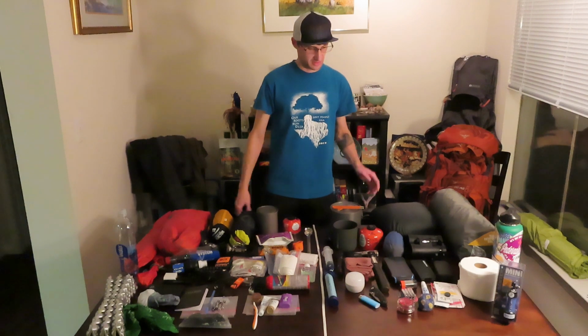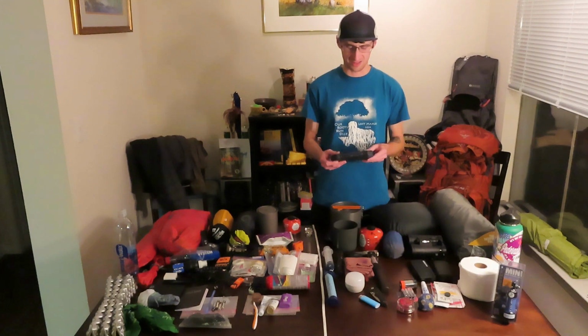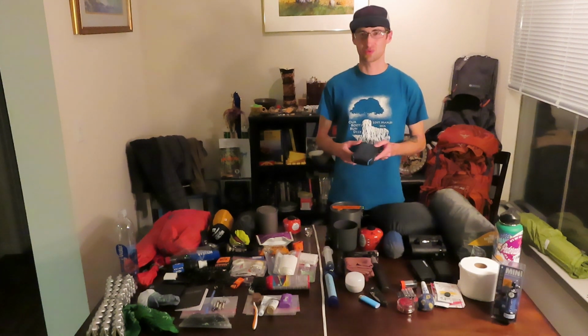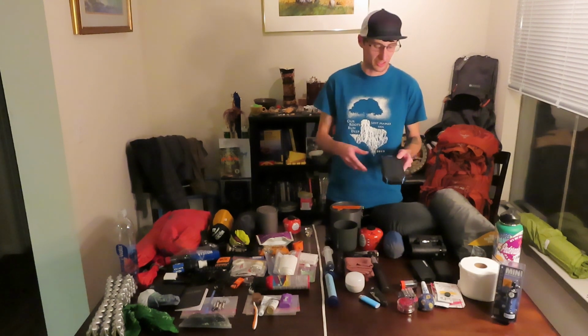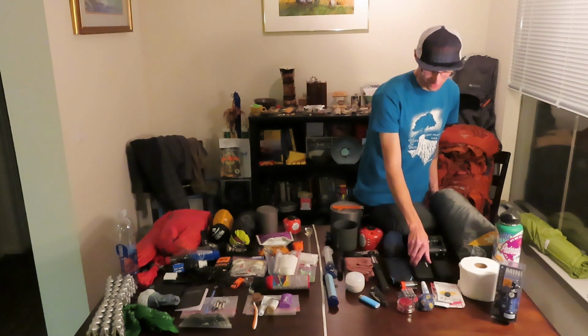What else? Some electronics on this side, things you may want but don't really need. Especially something like this. This is a solar charger. This thing probably weighs like 1.5 pounds. It's crazy heavy. Would maybe be awesome for car camping to charge your phone if you're hanging out by the river, something like that. But listen to this. Yeah, don't bring that. It's way too heavy.